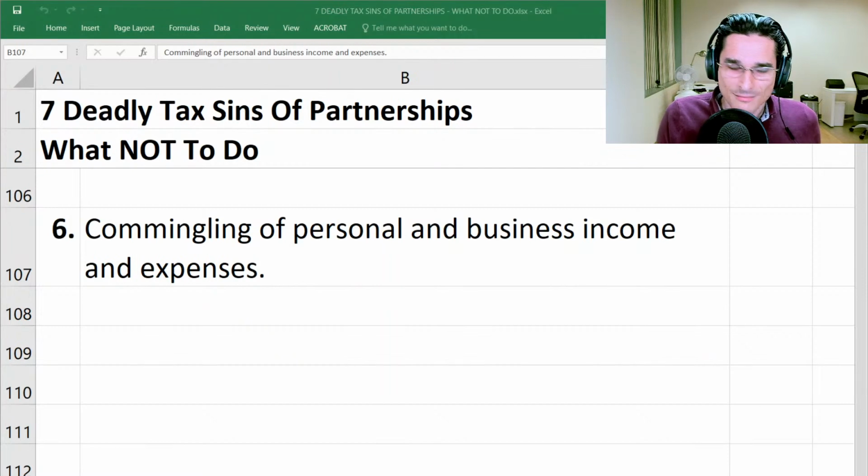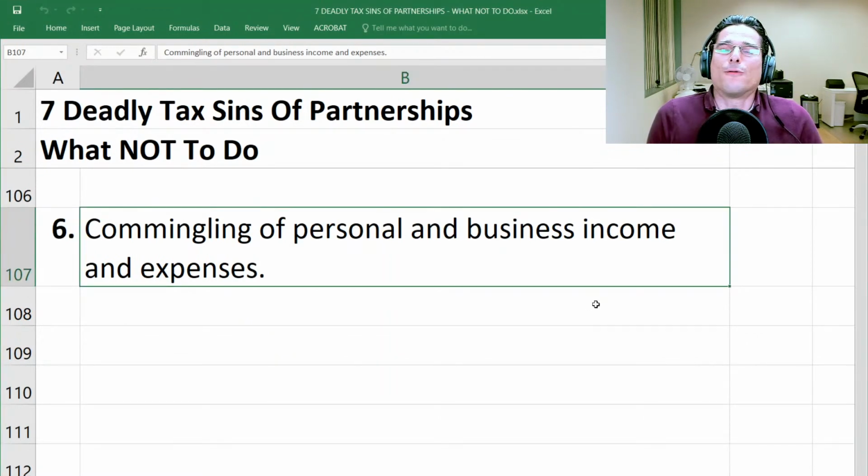just avoid this altogether. All right, let's look at the final deadly tax sin of partnerships. Can you figure out what it is? Some of you guys are tax pros. I see you guys watching.